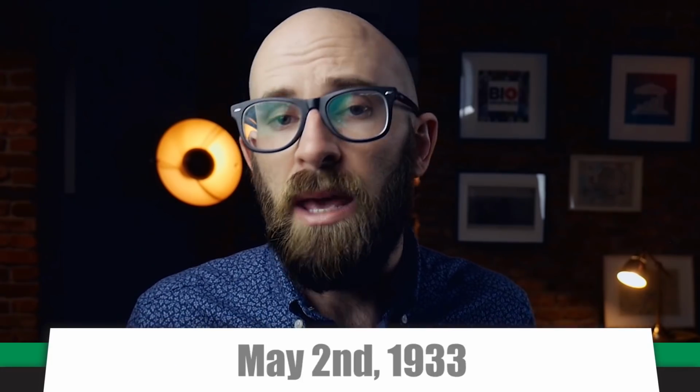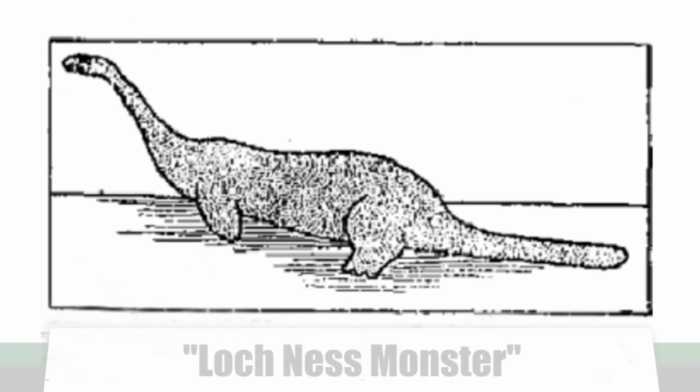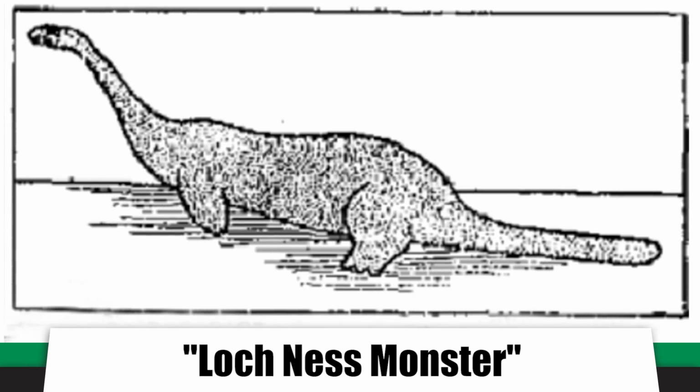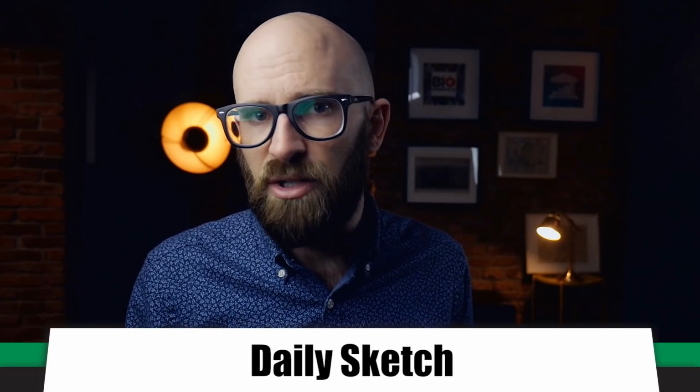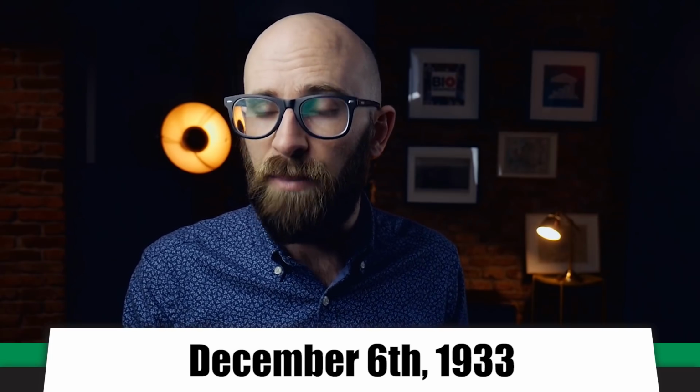The Inverness Courier of May 2nd, 1933, reported that a couple from Drumnadrochit, the Mackays, had spotted a strange creature in the waters. British national papers and the budding BBC republished the story, giving it a worldwide audience. This is when the term Loch Ness Monster was properly born. So far, no sighting was supported by evidence, only witness accounts. But on November 12, 1933, Hugh Gray, an inhabitant of Foyers, took the first picture of what could be called the Loch Ness Monster. Local paper, the Daily Sketch, published the photo on the 6th of December alongside a notice from Kodak stating that the negative had not been tampered with. At this time, the first footage of the monster was also filmed.